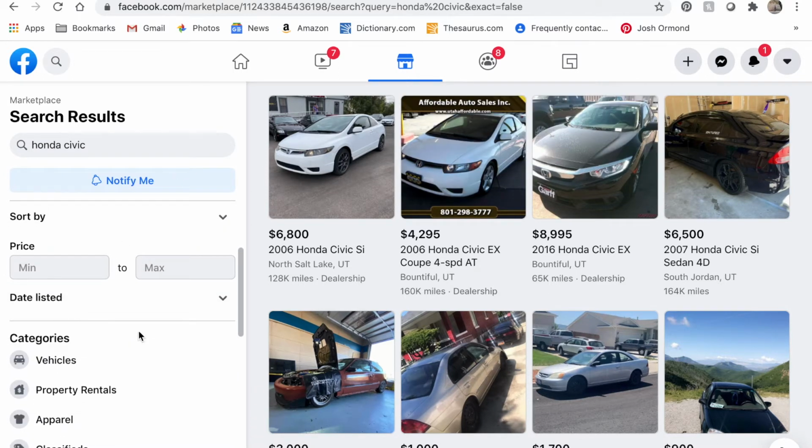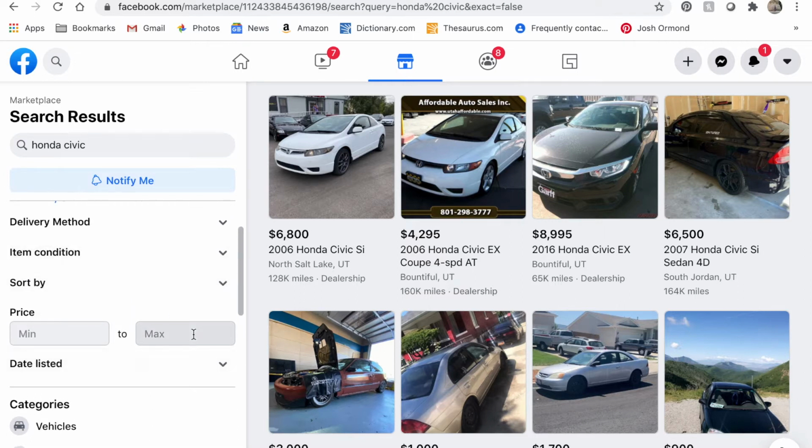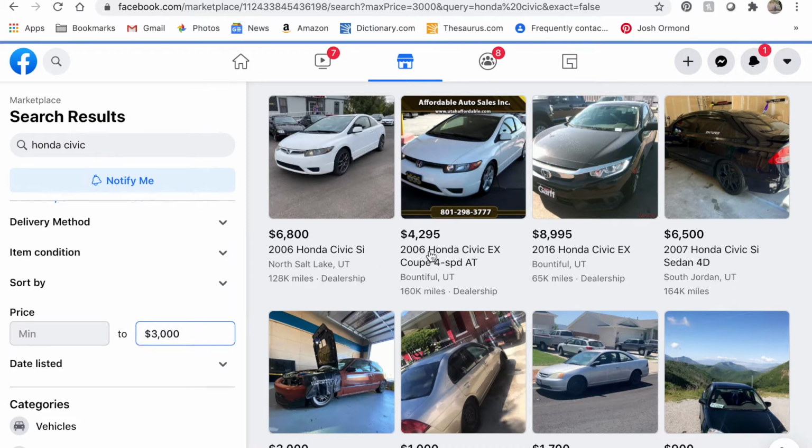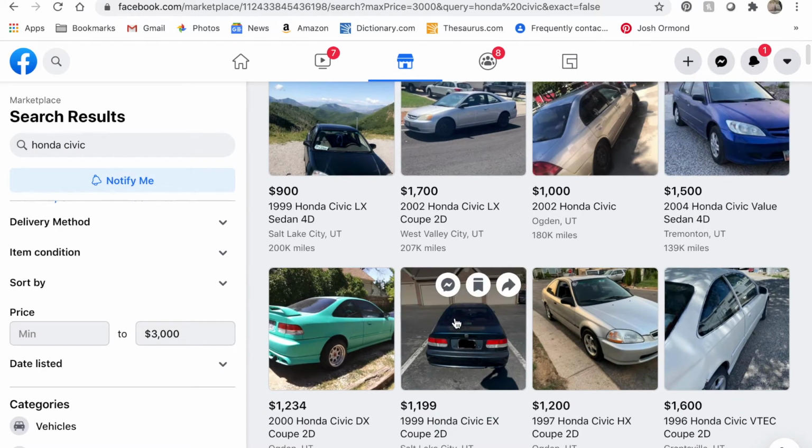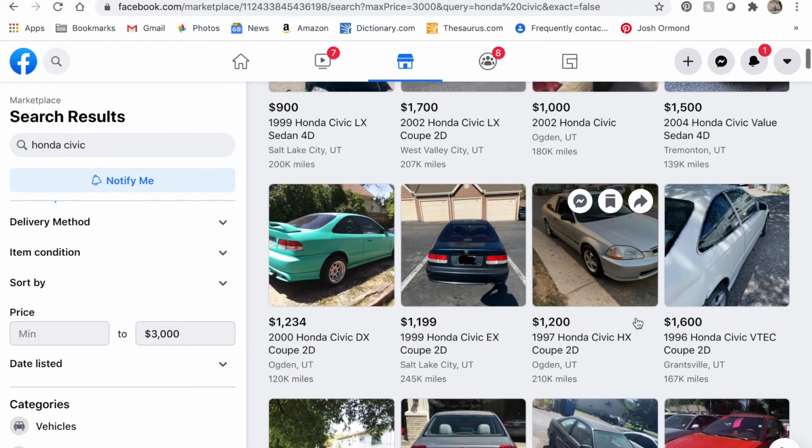You have all your typical search parameters: year, make, model, mileage. The search criterion I'm more interested in is price. So I'm going to put $3,000 and just see what's in my area. So here we go. Again, I put in Honda Civic, $3,000, and here are all of the Honda Civics that are $3,000 or less.